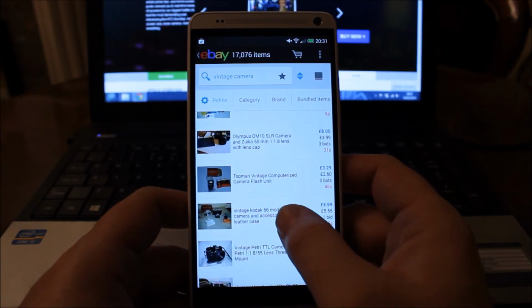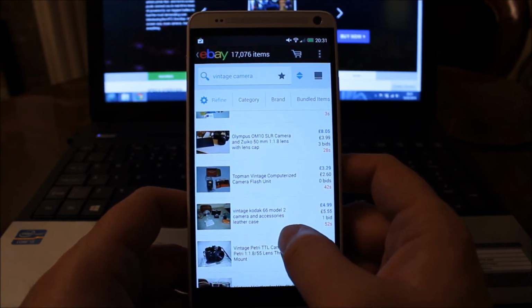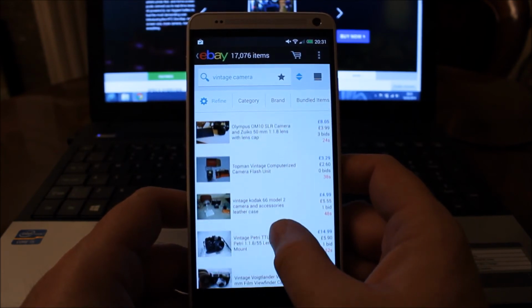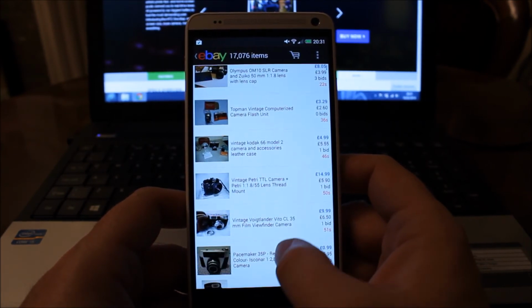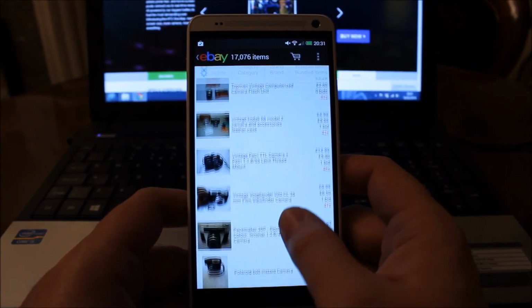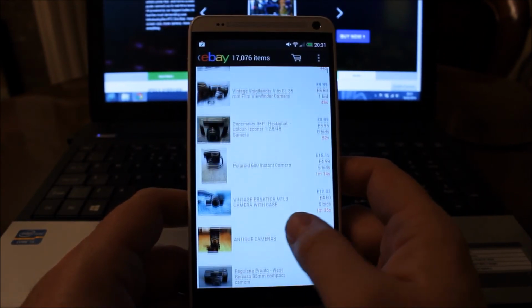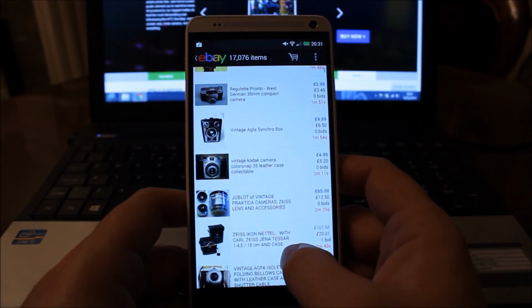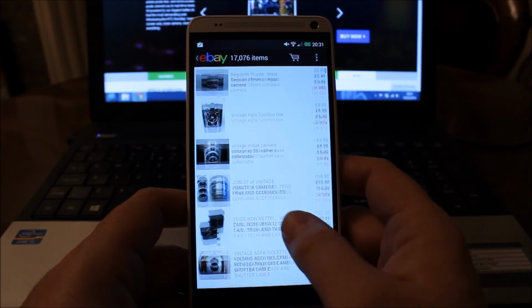Polaroid camera OM10 for £8, 30 seconds left, 1.8 lens. Gosh, that's a cheap price. Gosh, this is a great example of things where probably they could have been listed better. It should say film camera or something like that. And Polaroid Praktika for £12. Anything catching my eye? Vintage Praktika camera, £65.